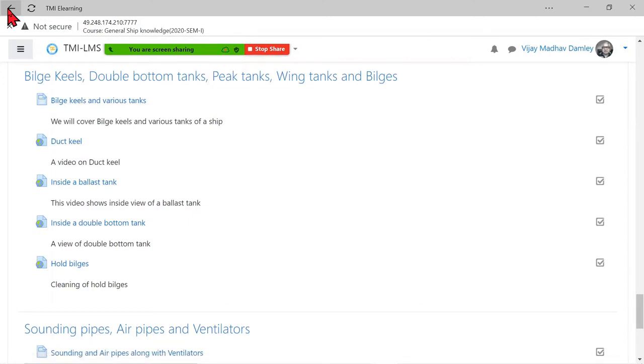Okay, you saw that oblong thing through which they went down. That is called a manhole cover, and it has got bolts all over. Now, double bottom tank, okay, a double bottom tank is a subset of ballast tank.